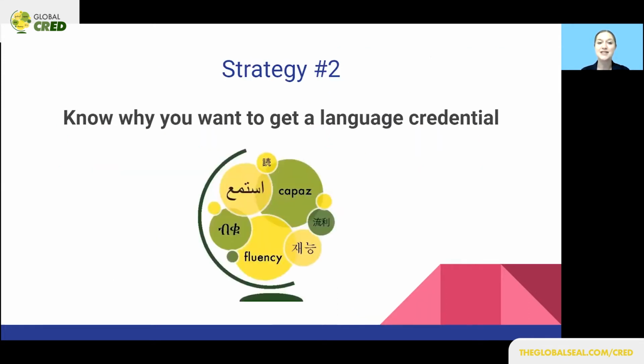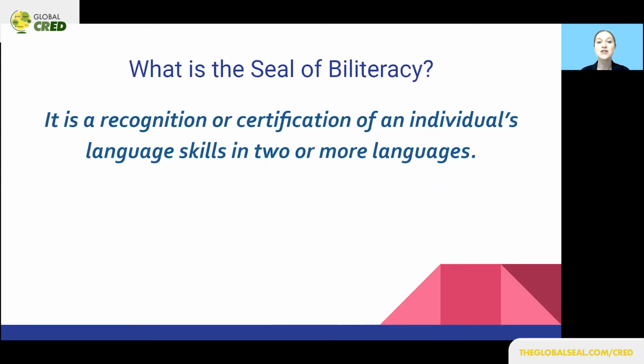Strategy number 2 is to know why you want to get a language credential. There's several different types of seals of biliteracy. The global seal of biliteracy is a recognition or certificate of an individual's language skills in 2 or more languages. Every state has a different type of seal of biliteracy as well, so you could also qualify for a state seal of biliteracy in addition to a global seal.